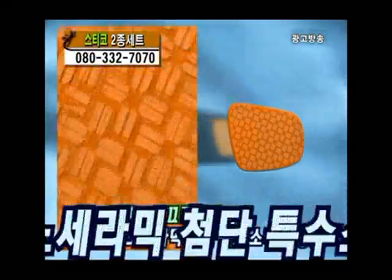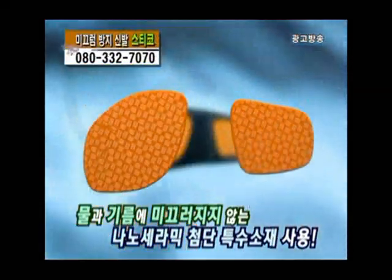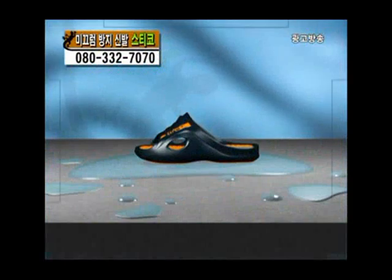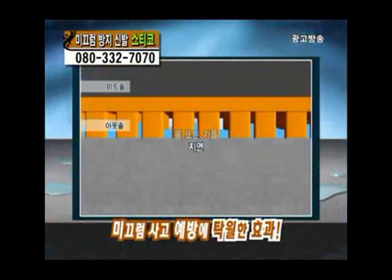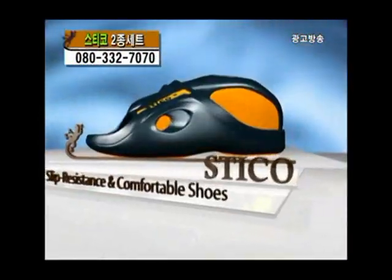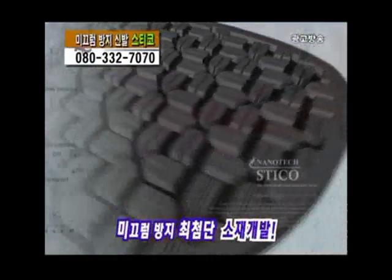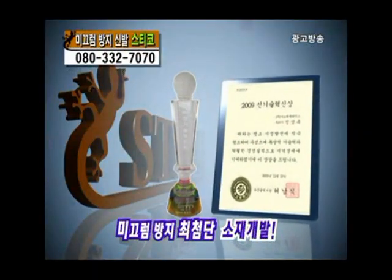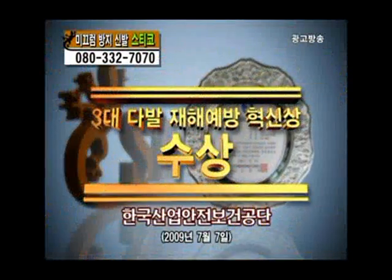STICO's extraordinary safety. STICO slip-resistant shoes are made using an advanced nano-ceramic material that prevents slips on water and oil. When the sole comes into contact with water and oil, the shoe prevents hydroplaning and provides remarkable slip protection. In addition, STICO is even more reliable because it was developed by Nanotech Ceramics Company Limited, which won the top 3 Accident Prevention Innovation Award from the Korea Occupational Safety and Health Agency.